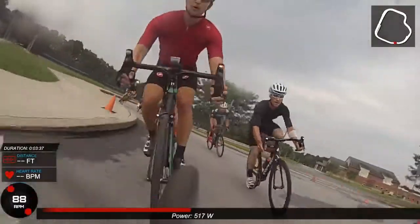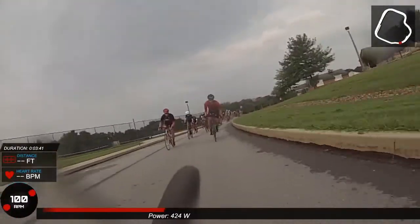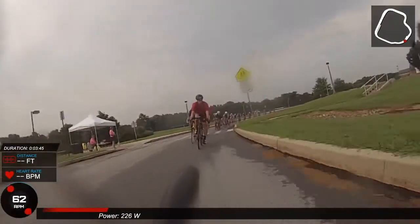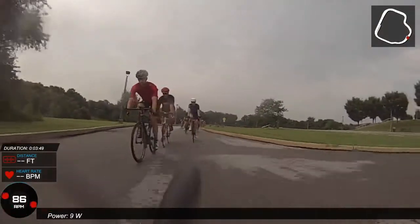So here's the chicane. You can see riders not taking that quite well. The guy in the red going from the inside all the way to the outside, even with riders right next to him, just not really being safe at this point.